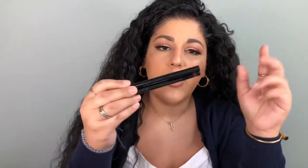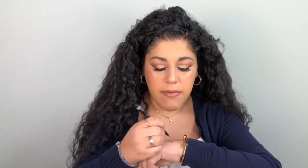Oh, I love wing liner. I do it almost every time I do my makeup, but I do get it in brown and black because I like to do brown when I don't want something so stark. These are also a bristle tip. If you like the Kat Von D tattoo liner, this is definitely a dupe for that because it is the same kind of tip. It's really nice. It's not a felt tip liner.